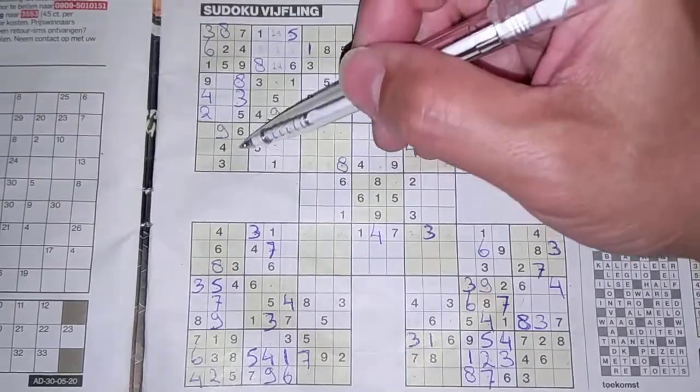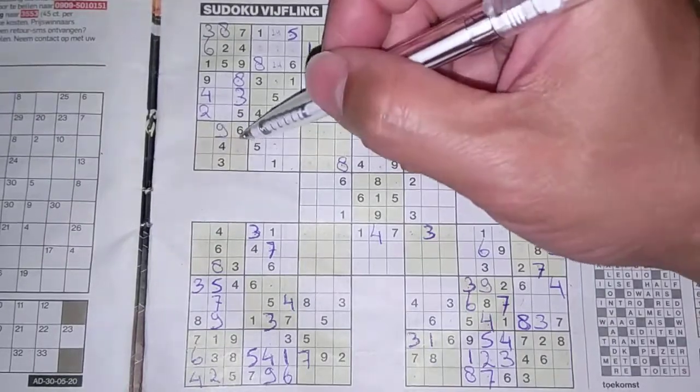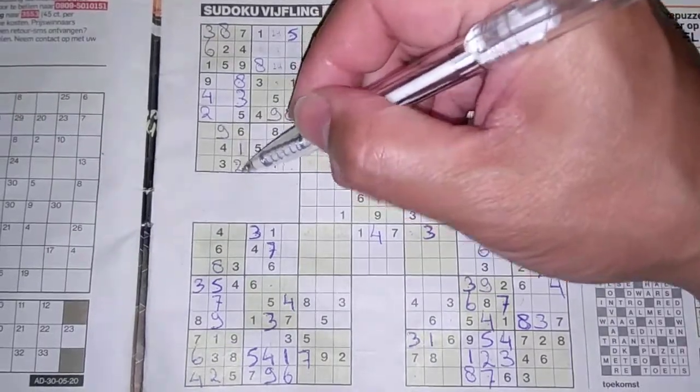In the third column, two numbers left. The numbers are the 2 and the 1. We have a 1 here, no 1 there. 1 should be here, and the 2 goes there.